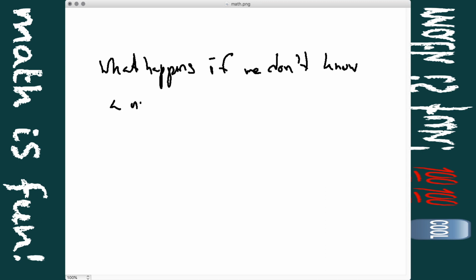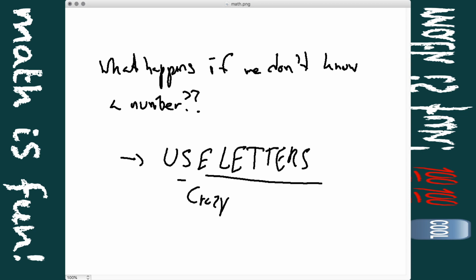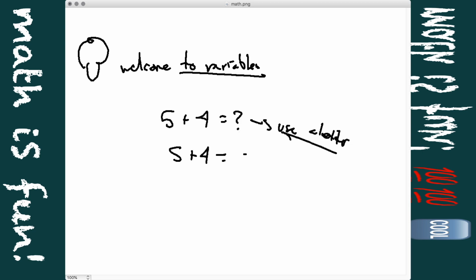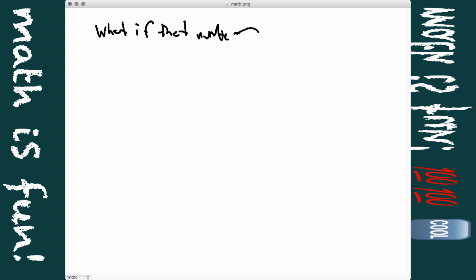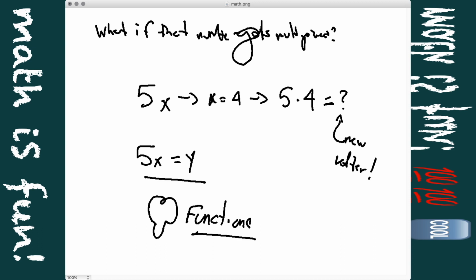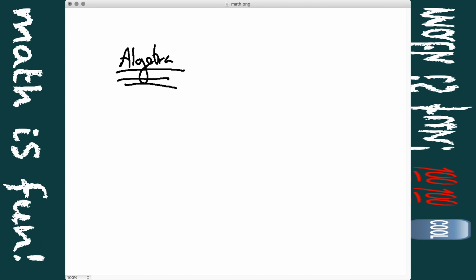What happens if we don't know a number? You can actually replace numbers with letters. Spelling and math, who knew? Welcome to variables. 5 plus 4, what is that? Question mark? No. 9. No. Number. X. What if that number gets multiplied by another number, or added? Who knows what to do? Ah, another question mark. Sub another letter. Y. You now have functions. Welcome to the party. You have passed the 7th grade.